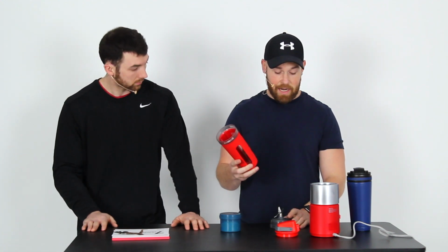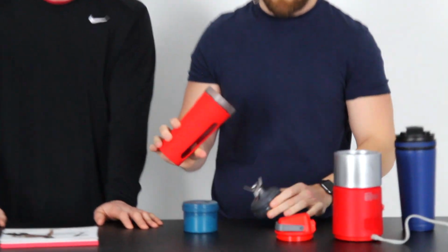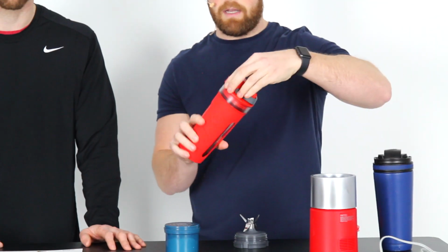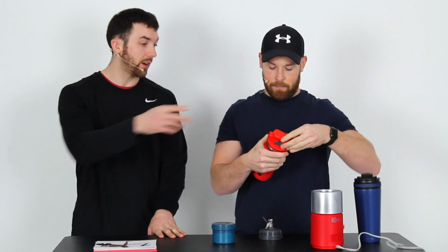Yes, it does. So it has the blender portion, which is how you blend it. When you're done, it has this nice travel to go lid. So this is kind of like your typical bottle. It's just got the nice little quick release. Okay, so you push down. There we go. Look how quick that is. Ooh, I was doing it wrong the whole time. It's pretty quick. And then it's got a grip sleeve on the cup there. Yep, and a nice little carry handle.